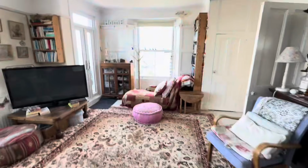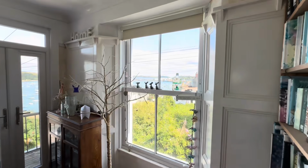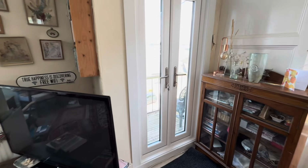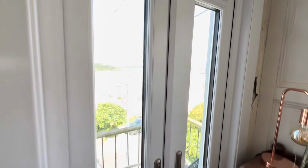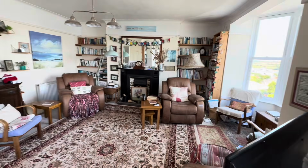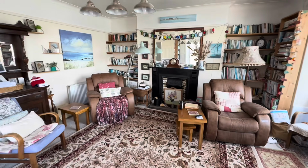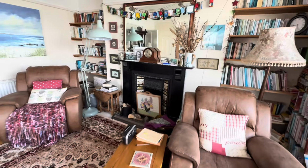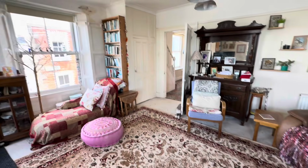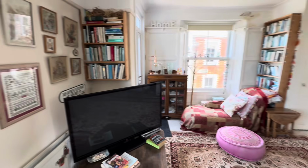Absolutely lovely. Also got a glorious view to the side through this sash window. French doors lead out onto a small balcony. What a wonderful perch that is. Open fireplace, period surround. Good proportions here. Built-in bookshelving and cupboards beneath the stairs leading up to the attic room.